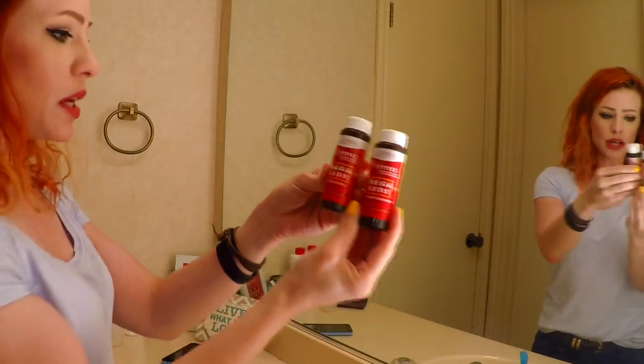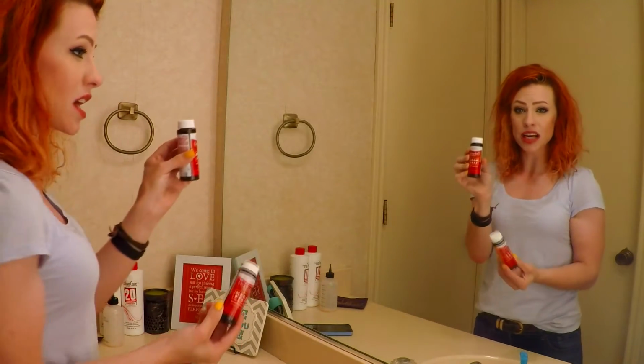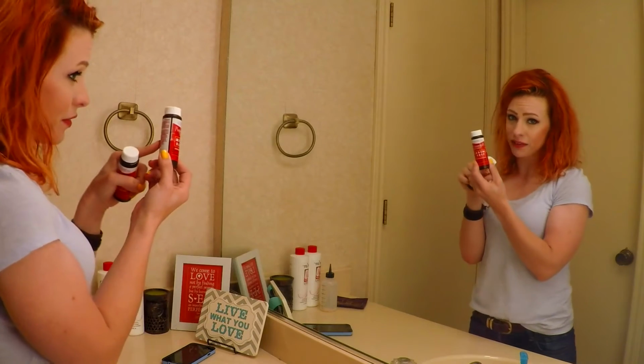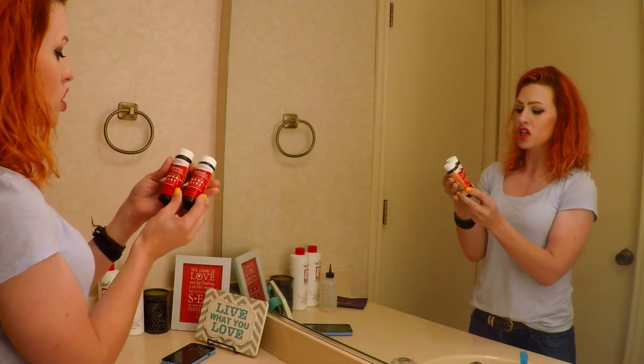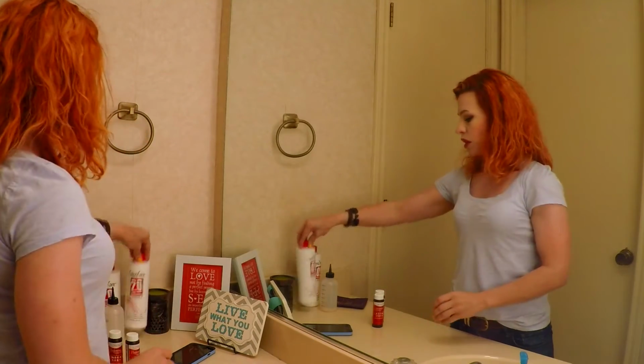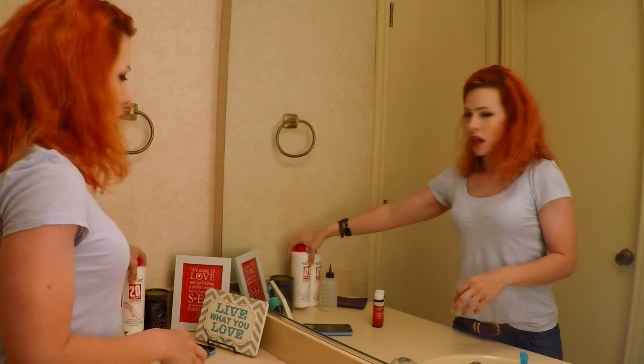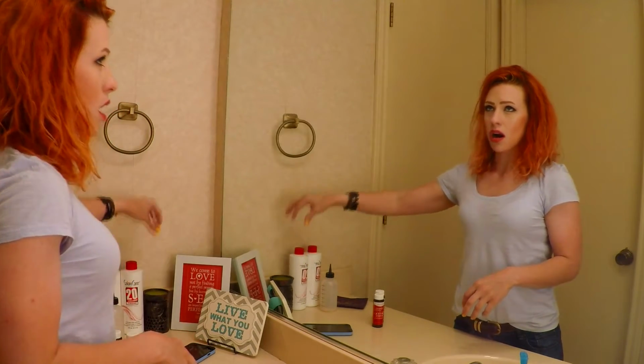What I'm gonna do is add the full bottle of the light intense copper and then add half of the medium intense copper, which makes 3 ounces of dye, which I will match with 3 ounces of the 20 developer, and I'll let that sit for 35 minutes.